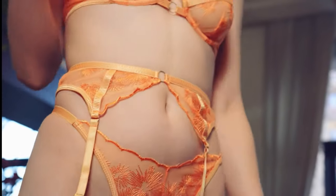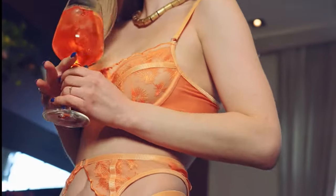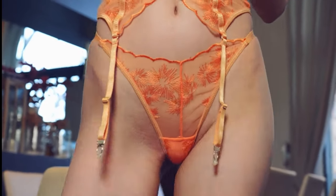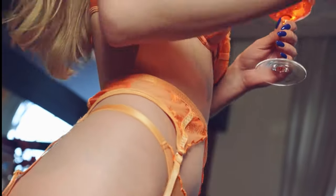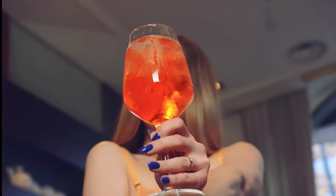To spice things up even more, let's have a sip of the best Aperol spritz you can taste in Milan. A toast to you guys, since every single day I feel your love and support. Cheers!